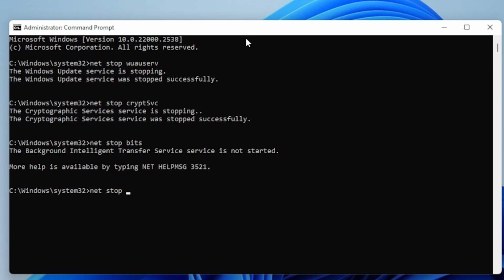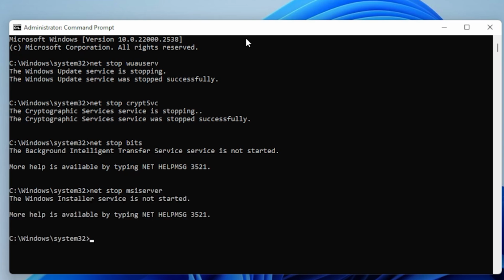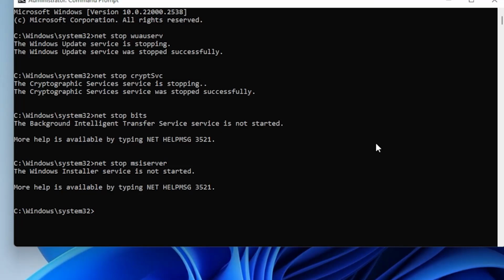net stop bits and press Enter. net stop msiserver and then press Enter. Then restart the services by typing net start wuauserv.